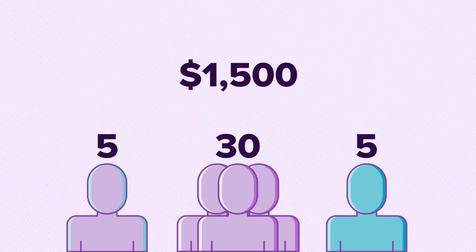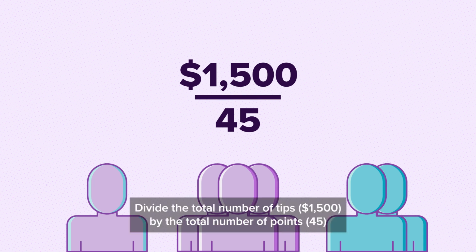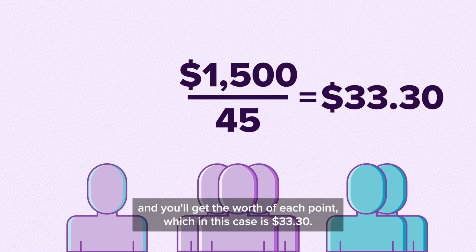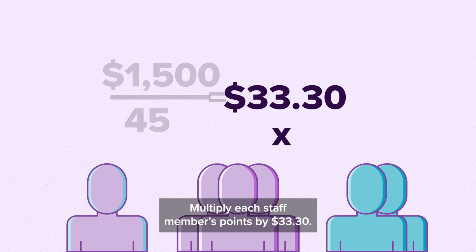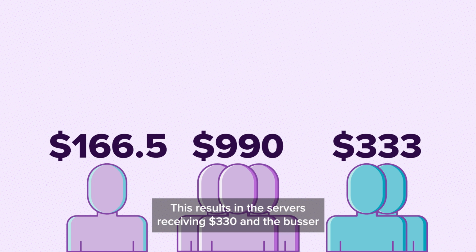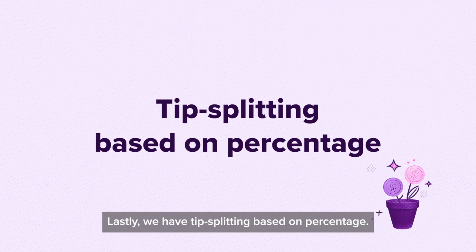Servers, 30 points. Bussers, 5 points. Bartenders, 10 points. Total points, 45. Divide the total number of tips, $1,500, by the total number of points, 45, and you'll get the worth of each point, which in this case is $33.30. Multiply each staff member's points by $33.30. This results in the servers receiving $330 and the busser and bartenders each receiving $166.50. Lastly, we have tip splitting based on percentage.